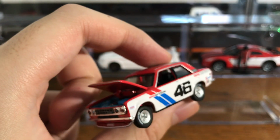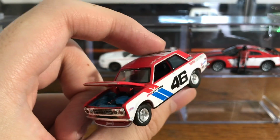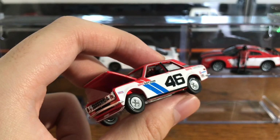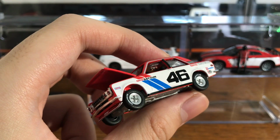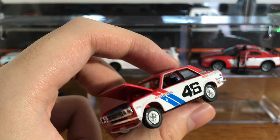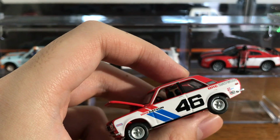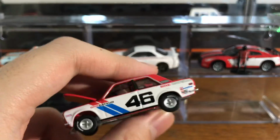Paint issues are annoying, which I have more often with Auto World than with Greenlight, but it's not parts issues, which I've had quite a number of times with Mini GT now, like bent parts and stuff, which are not going to be easy to fix. This, if I care about it enough, I can just use a paintbrush and fill that in. That's easy.